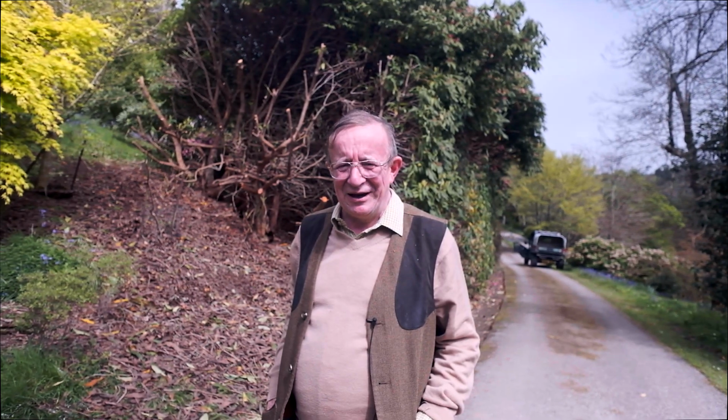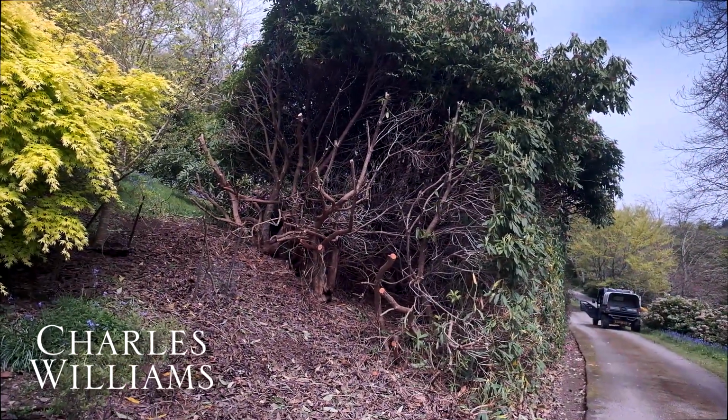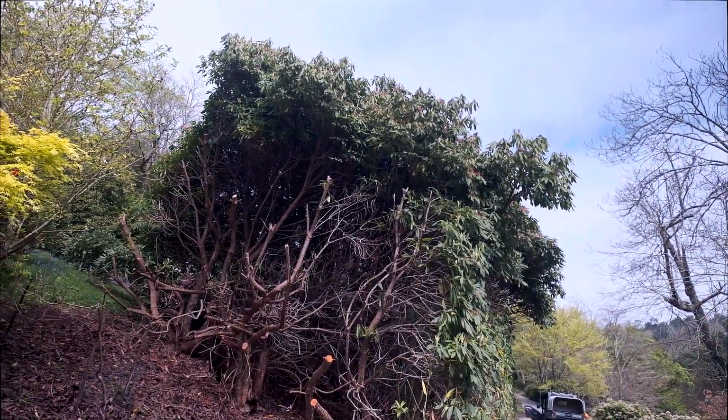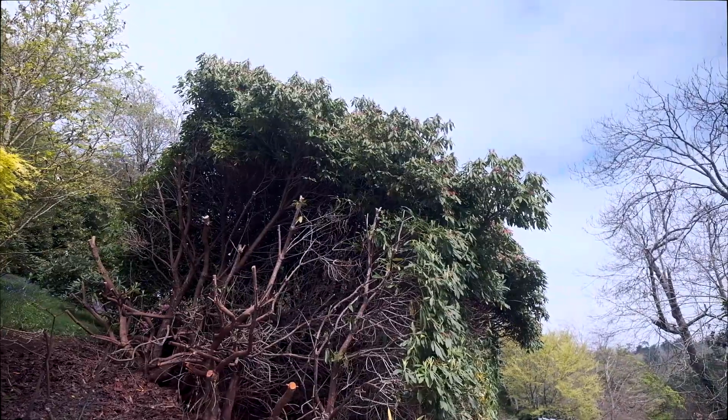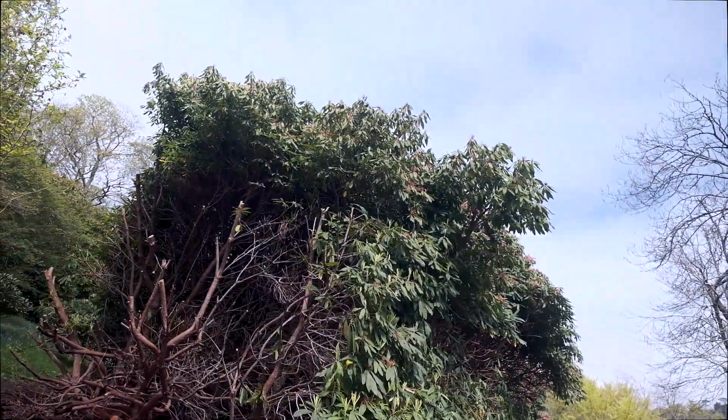There are certain rhododendrons which, at the end of the flowering season, you can risk cutting down, knowing that they will shoot again. And I'm standing in front of a large and very ancient clump of Rhododendron Cornish Red. If you look up at the top, you can see that there are a few flowers showing colour, but basically it's finished flowering and the new growth is only just thinking about coming.